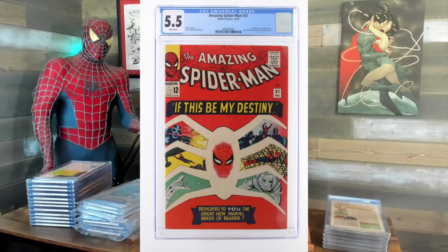Spider-Man 117, second Green Goblin. Came back great. I was hoping for 349. It was his first appearance of Gwen Stacy, Harry Osborn, and Professor Warren. Spider-Man 31. Thought it'd be 6.0, got 5.5. 6.99.